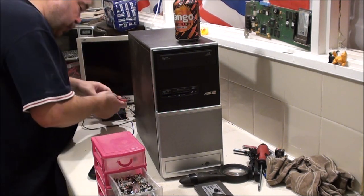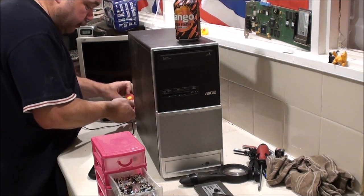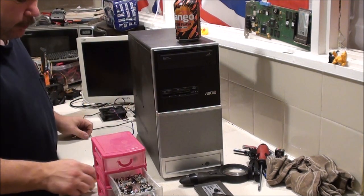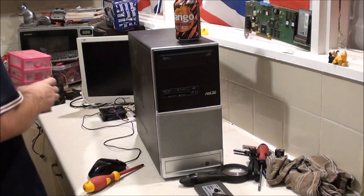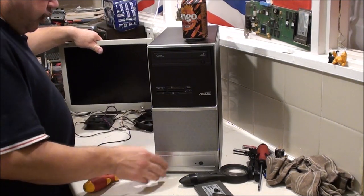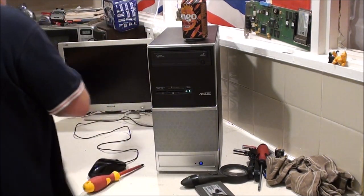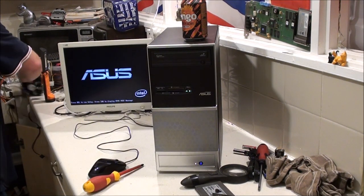It's only got one hard drive in there. There's no GPU because I haven't got one to put in it. All I've got is video adapters and things. But yeah, it is working. I've actually added a couple of case fans, so I'm just going to put those spare fans that I've got here back in the box, out of the way.